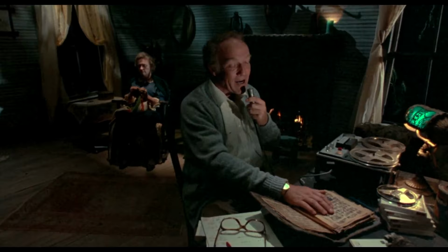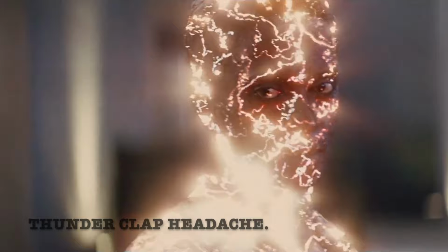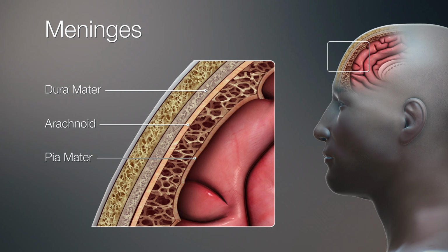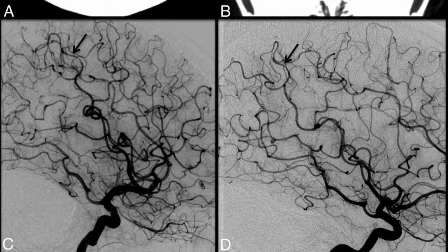So after eating this whole weapon-grade pepper, this Darwin Award winner developed what's called a thunderclap headache, or reversible cerebral vasoconstriction syndrome. That's a massive inflammation of the meninges, those three thick fibrous layers protecting the brain. In fact, there's a swelling of the meninges, along with a sudden constriction and tightening of the blood vessels that supply blood to the brain. Those sharp, unbelievable headaches are actually some inflammation-induced brain damage. So don't try to mimic what you saw on those YouTube shows.